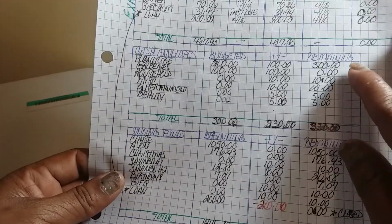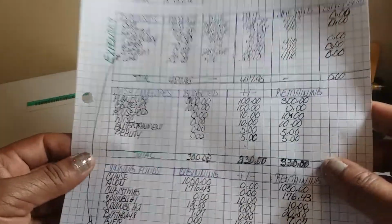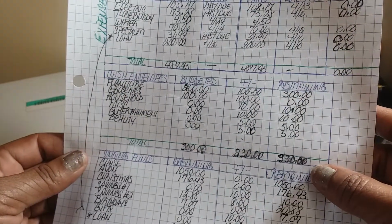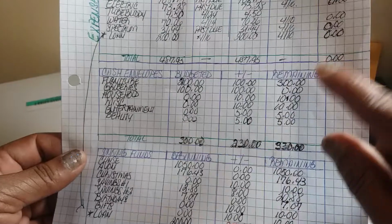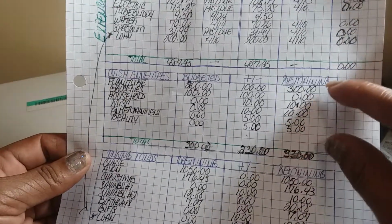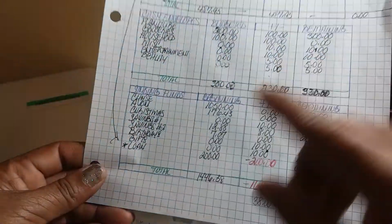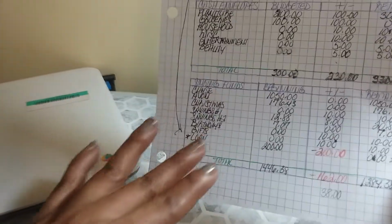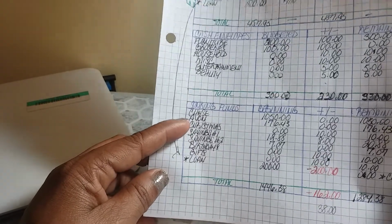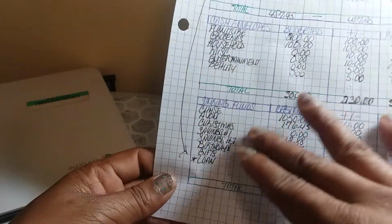Now, over here, let's just say I had technical difficulties with my pen, but you guys can't really see it that clear on camera. I have a total of $330 saved as far as this part goes. And then down to my sinking funds, I've added a whole lot more to it. Before, I just had the Chase and Avon. But these are my sinking funds.